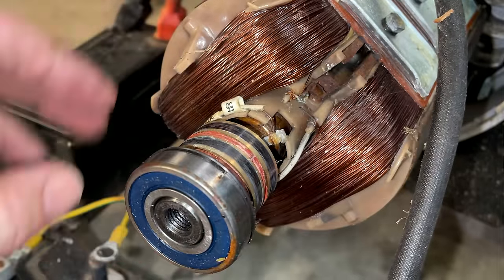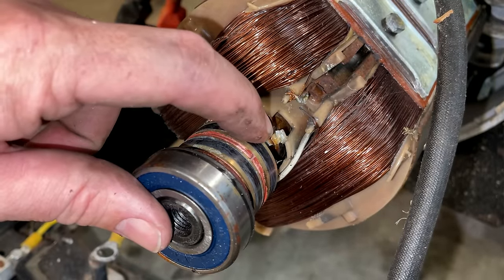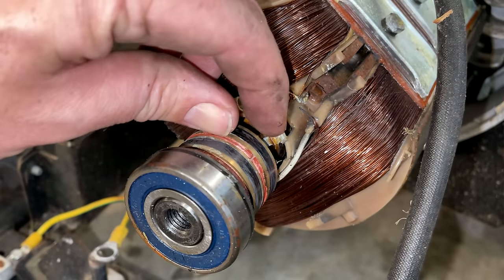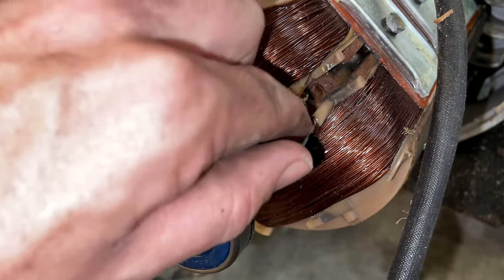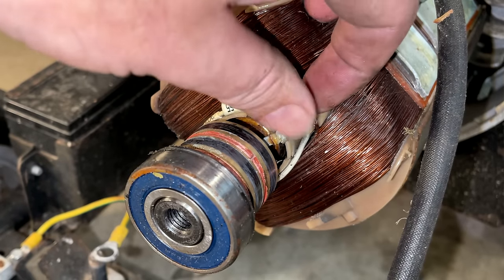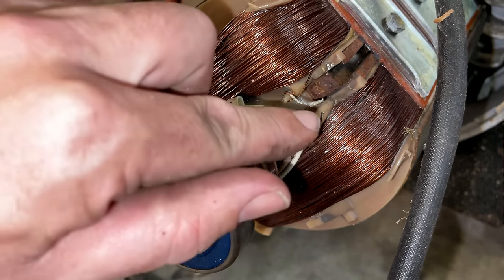So there's two spots where the rotor usually fails. One is the connection to the slip ring. And you can see there is some corrosion there, but it seems to be connected. The other spot is right here. You can see actually that is exactly where the break is. These wires are twisted together and then soldered together. And you can see there's a lot of corrosion there.